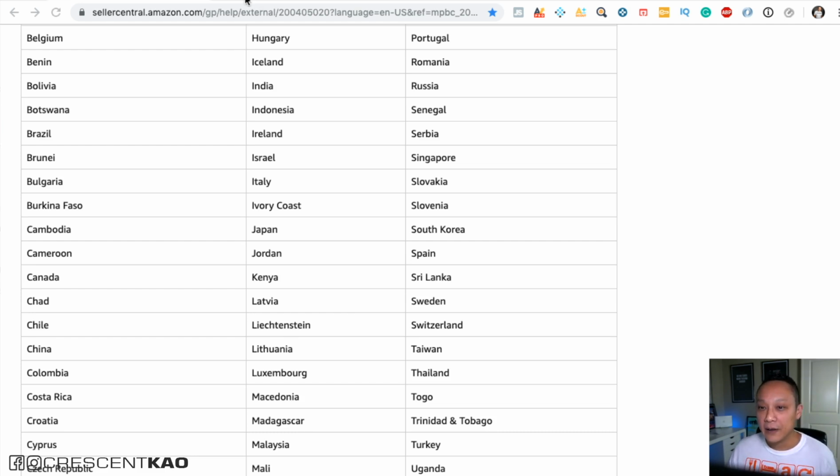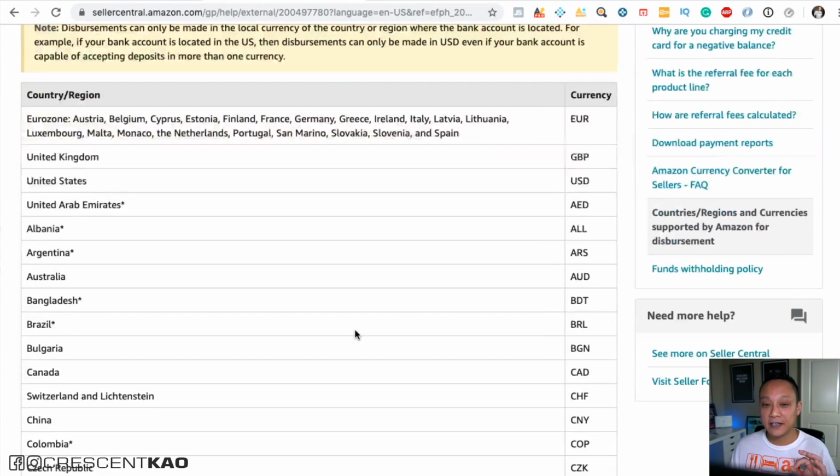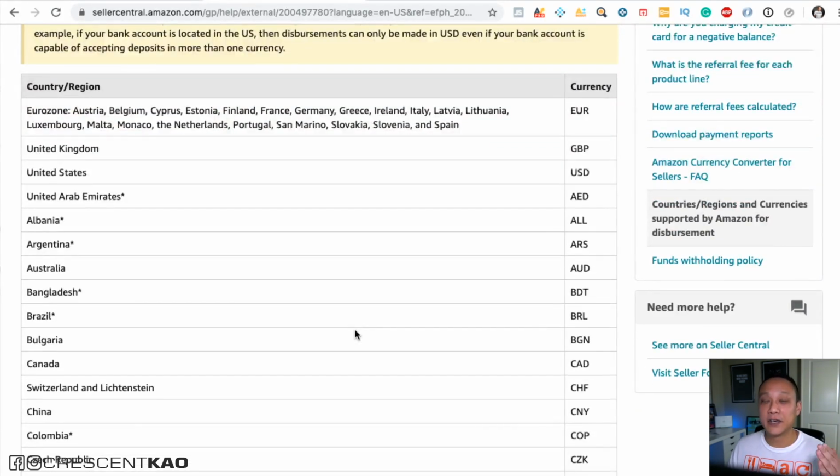Beyond this, Amazon also has a list of countries that you need to have a bank in order to accept their disbursement payments that you get every 2 weeks. And again, if you don't have a bank in one of these countries, then you're going to have to find another way to accept payments. Now, what Amazon Seller Central is, it's your back-end control panel to your Amazon store, where you have access to create your product listings, manage all of your sales and orders, deal with your own customer service, and any marketing, advertising, and PPC campaigns that you want to manage.